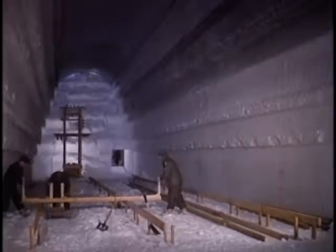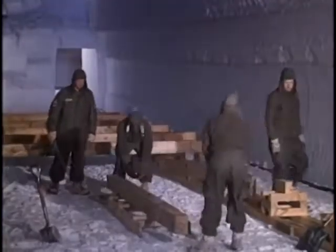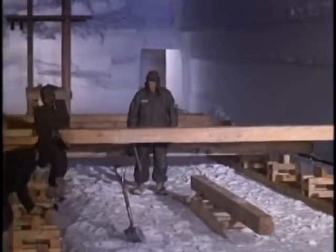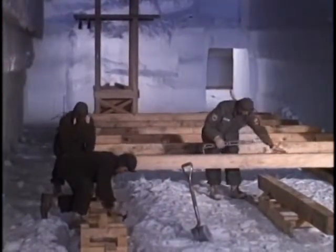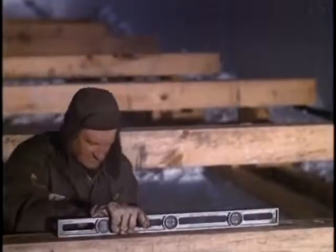Next, work began on foundations for the prefabricated buildings that would be placed within the tunnels. Leveling the floor was very important to provide a good bearing for the foundations and prevent any building from settling unevenly. This was cold work. The temperature within these tunnels sometimes went to 20 degrees below zero, and this was summer.